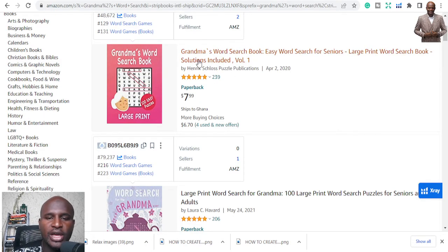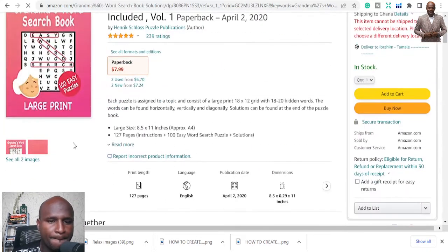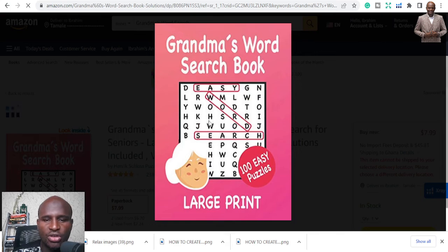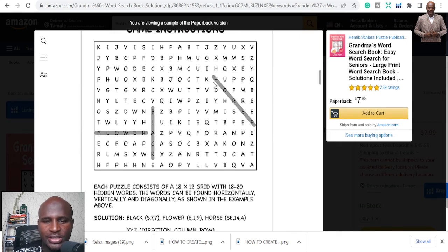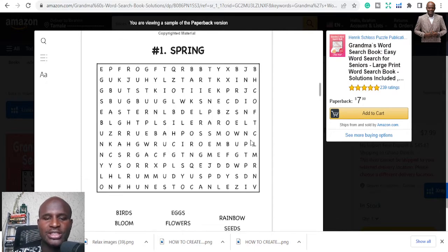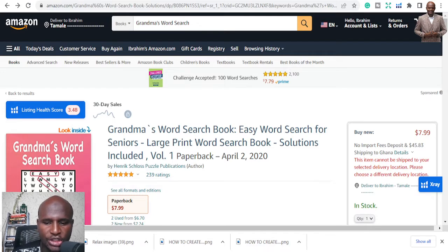If you are new to puzzles, there are activity books that you just solve. There are puzzles you just try to solve, like this one. You can see horse, so if there's a horse, you circle it, black, flower. This is pretty much how this book works. So let's go to the second niche that you can publish.